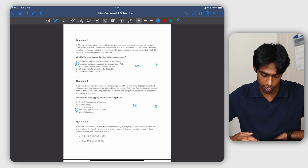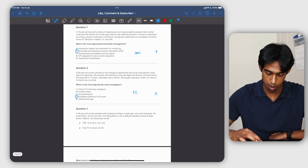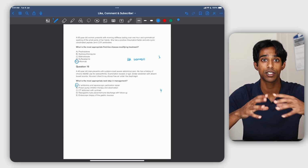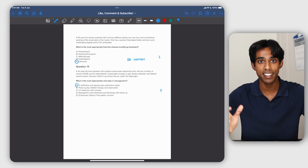So now for the sake of this example, I've got these questions and I've got my confidence on the right, the topic in the middle, and my answers for each of the questions. The most important thing at this stage is that once I've done these questions, I'm going to make sure that I do not check the answers under any circumstances.